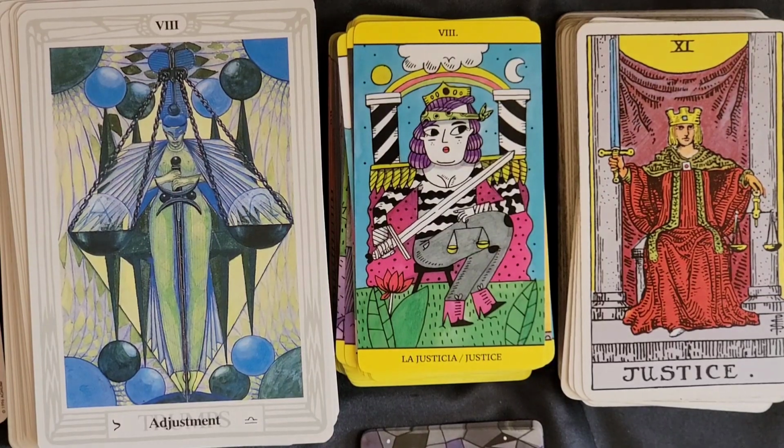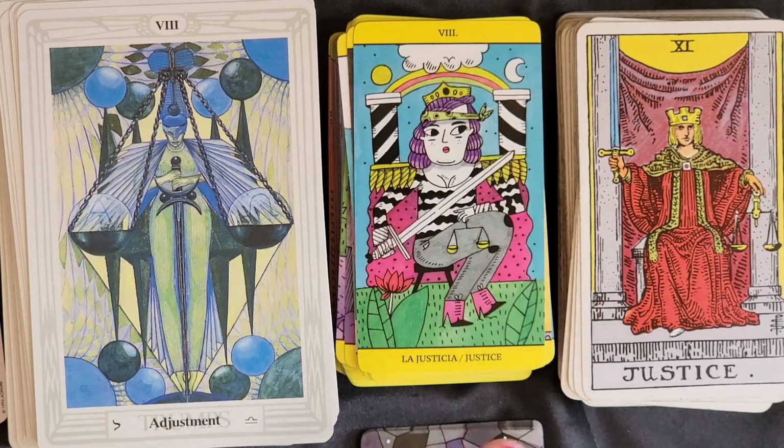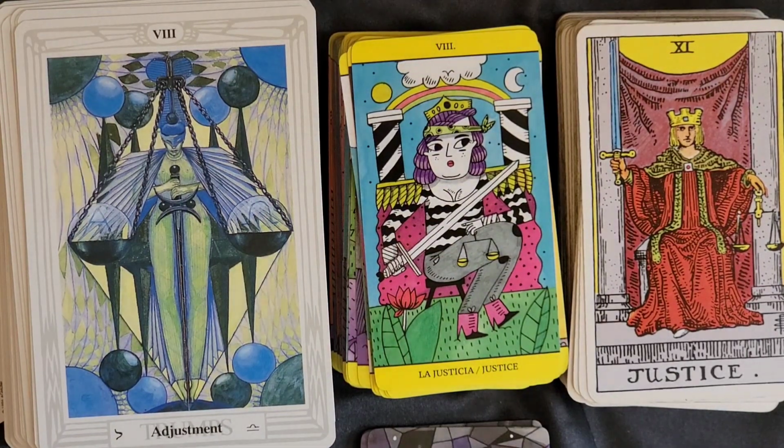I don't know. But in any case, they think that justice comes first, so we're going to use the justice comparison. And I want to say it is using elements of both. Number 1, it's using the number of justice as number 8 instead of strength.